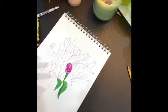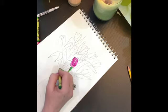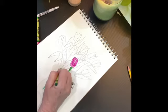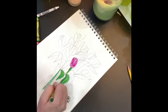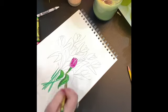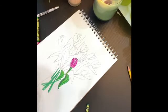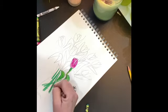Okay, how are you going to do the vase? Well, we see some of the stems in the vase, and they sort of cross over each other, and they go down, and some are shorter. So you can see how I use the dark crayon. I'm gonna use a little bit of brown in there.